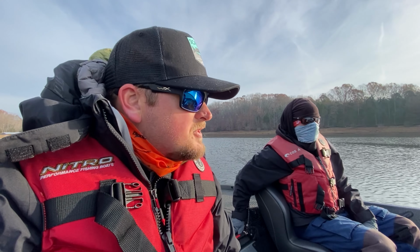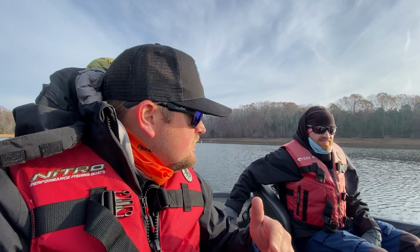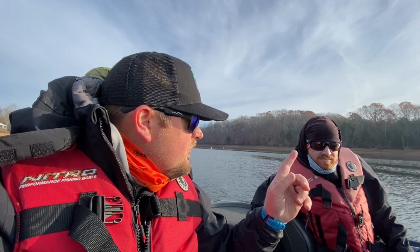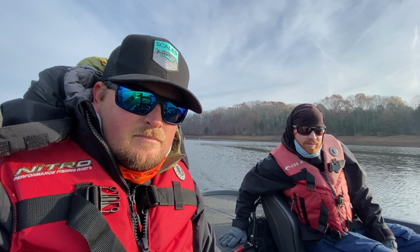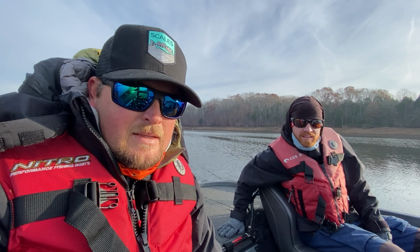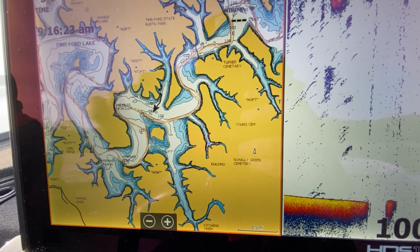All right, so we're launched right now. Which way should we go? Down towards the dam? I was thinking more towards the dam, cleaner water, and I hear that there's a turnover kind of up. Yeah, I don't know. I've never been here before, so I'm just looking at the Navionics map and seeing where the good high percentage areas are going to be.